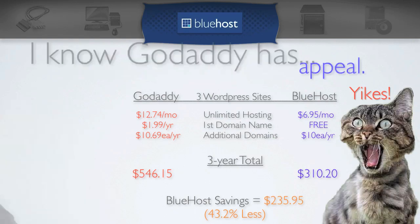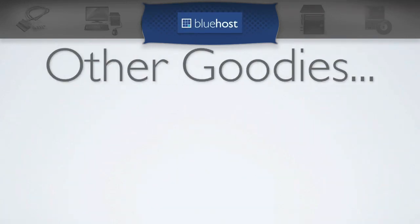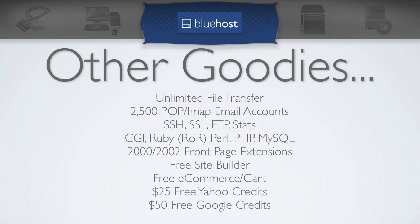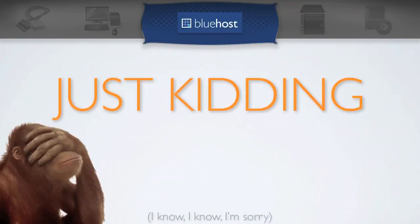Yikes. Moving on. There are a lot of other goodies that come with your BlueHost account, like unlimited file transfer, tons of email addresses and forwarders, free e-commerce kit, free Yahoo and Google ad credits, and just kidding.